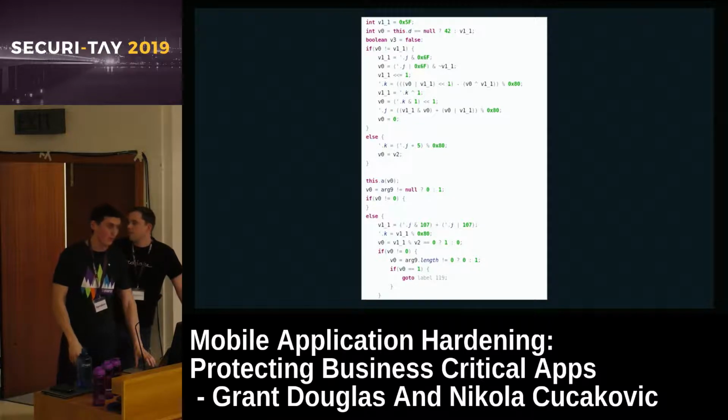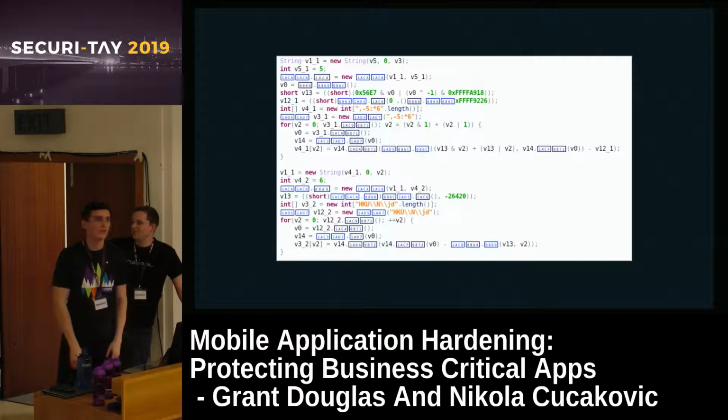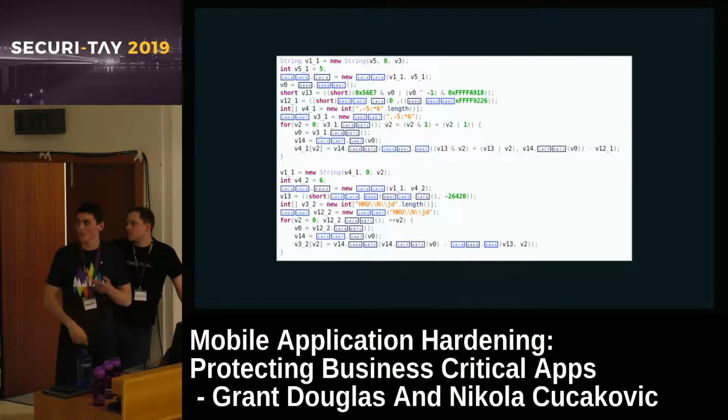And if you start to apply more advanced obfuscation techniques that we won't be covering today, you can end up with code like this. This was just a sample app that I found off the Google Play Store. And this is doing a bunch of really interesting things. It's doing renaming obfuscation, control flow obfuscation, and it's even doing illegal characters. So the code here actually breaks decompilers.